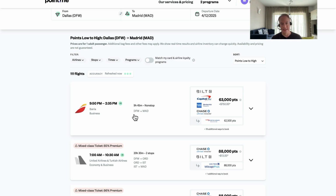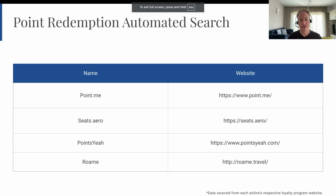But by using this step-by-step process, it took me probably to do these various searches about 15 minutes. 15 minutes, and I've saved myself thousands of dollars and used my points for the highest possible redemption and pretty much got the exact flight that I wanted. Pretty cool. All right, so that was a lot of fun.